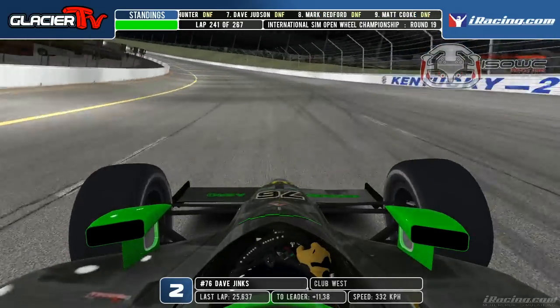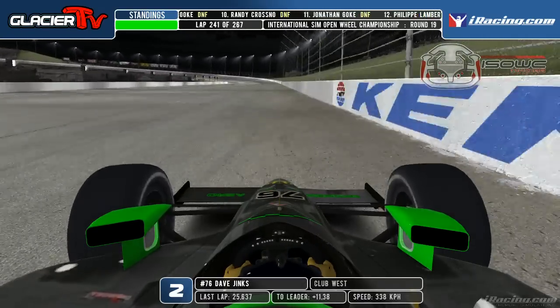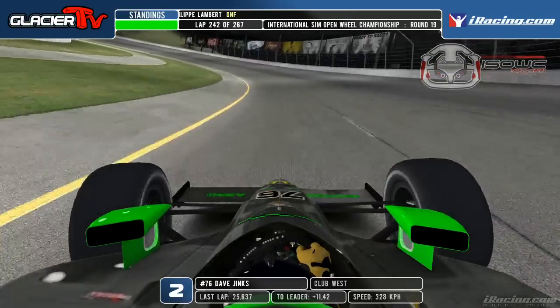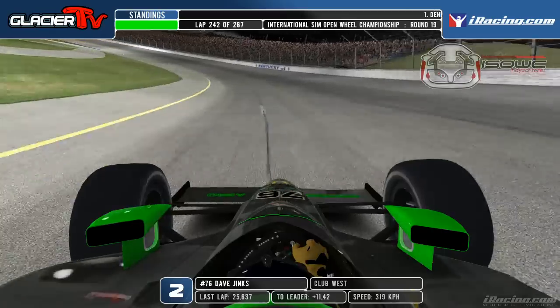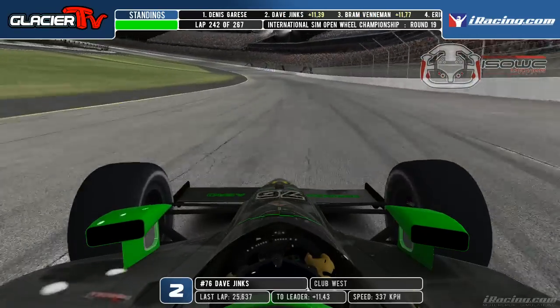Meanwhile, Dave Jinks has been able to get himself past Bram Vanneman, Aaron. So Jinks is back up into the 2nd position, and he's hoping to salvage something from this race. And he's really had an up and down day here today. Oh, he is. Up and down is about the best way to describe it. And he had a great pass on Bram.